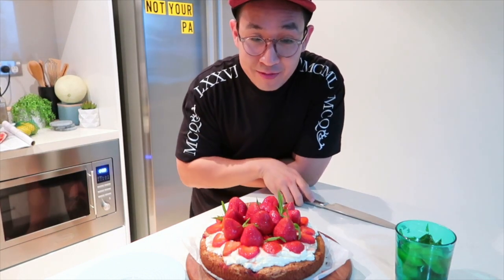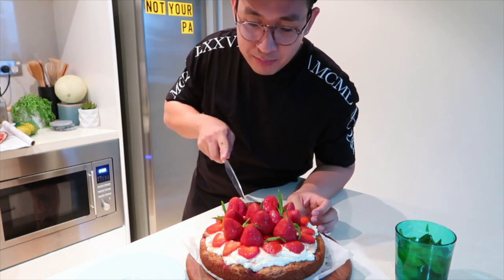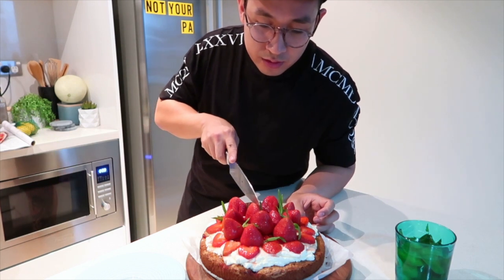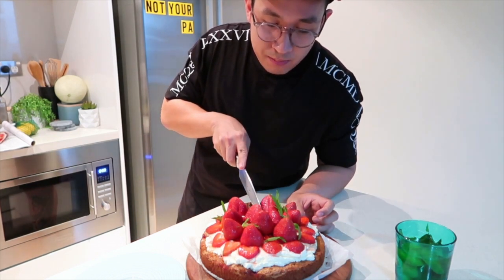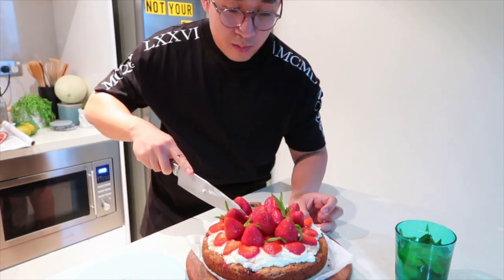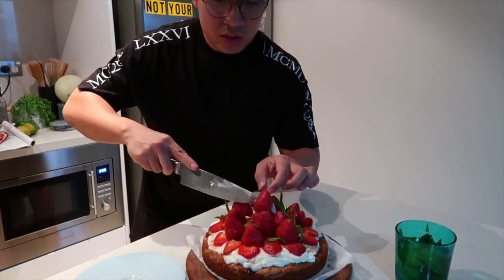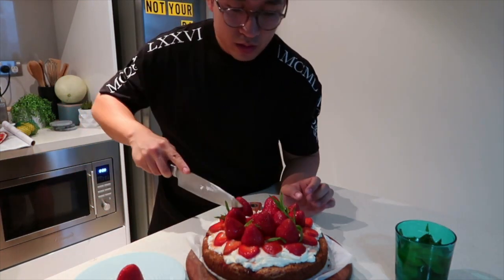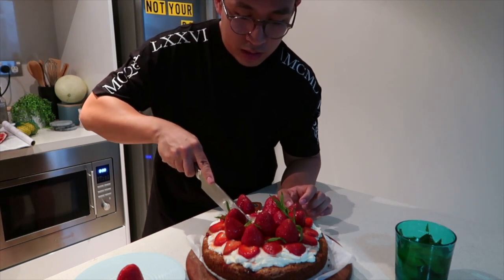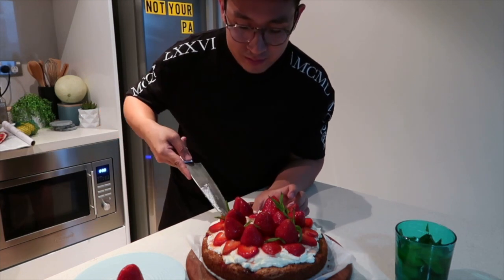Guys, we're gonna go ahead and taste this cake. I will taste this cake for you. So we'll just give it a slice and then see how it is. This is the best part, I think. So, the berries are a bit in the way. So I'm just gonna get that big chunk of strawberry there and put that on the side. Just a tiny slice. That's all we need for today.